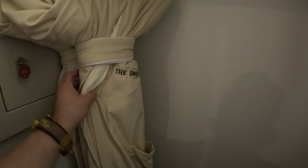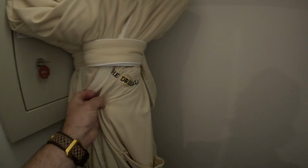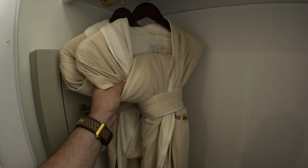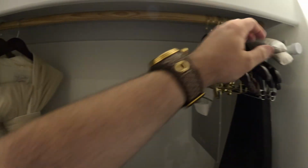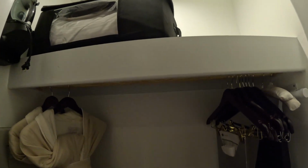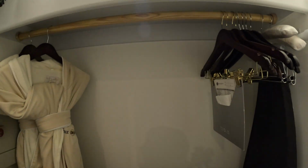Check out this robe. I'm gonna have to wear them. They look posh, the Driskill. They do look posh, don't they? That's very nice, very comfy. You got a couple posh hangers up in here. Those are nice. You got an ironing board. There's a luggage rack in here.